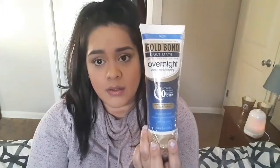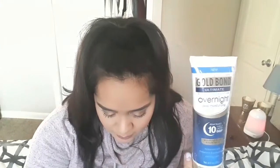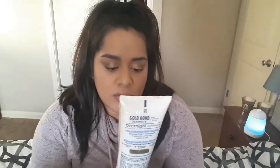Okay, there's a lot of stuff in here. Let's get started. The first thing is this Gold Bond. Actually, isn't there like a little paper it comes with? Let me get it. So this is the Gold Bond Ultimate Overnight Deep Moisturizing Lotion. The MSRP is $7.99 for a full bottle. It says it has melatonin and antioxidants, so I'm going to try this. I'll put this on my body tonight.